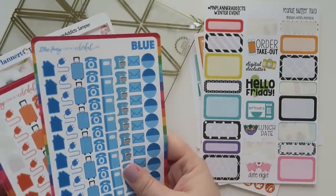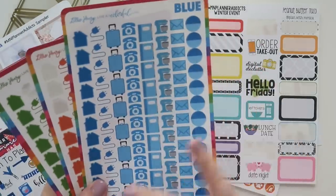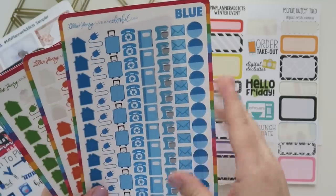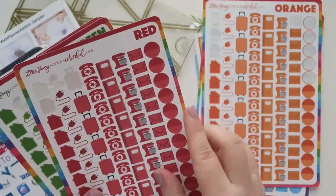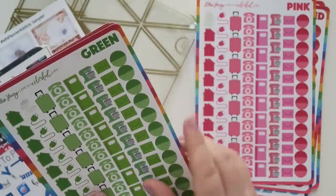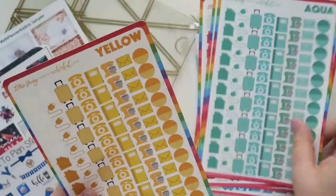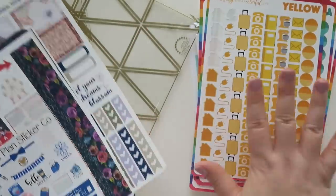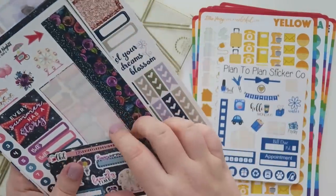There's a whole bunch of these that aren't really samplers, but they came in a pack, and there were so many different things going on. But these are all from Lillie Henry. So those are the blue, the orange, the red, the pink, the green, the purple, aqua, and yellow. I've had these for a really long time, so I'm not sure what's still on people's shops. Plan to Plan Sticker Co.